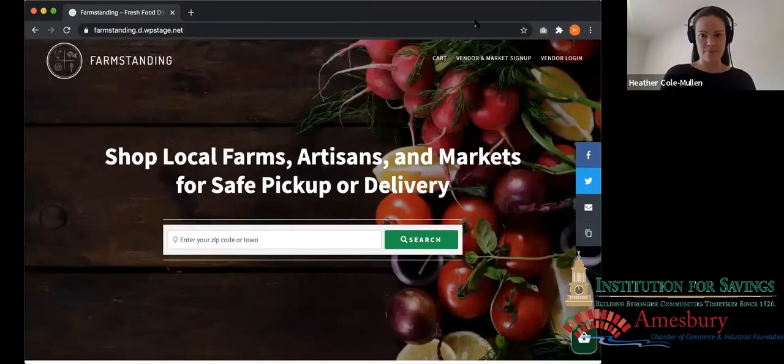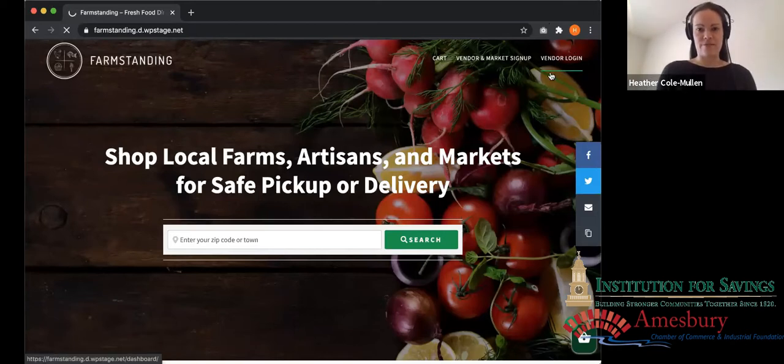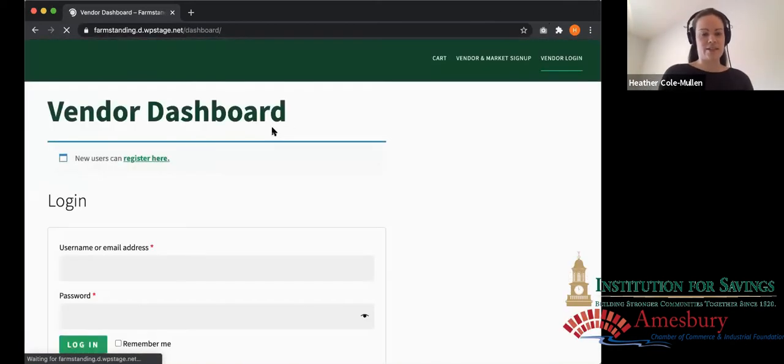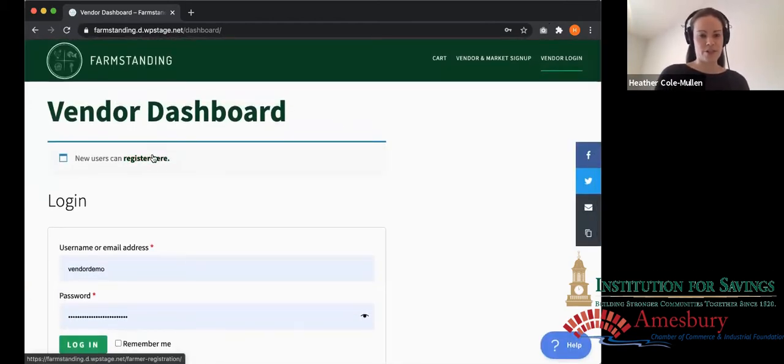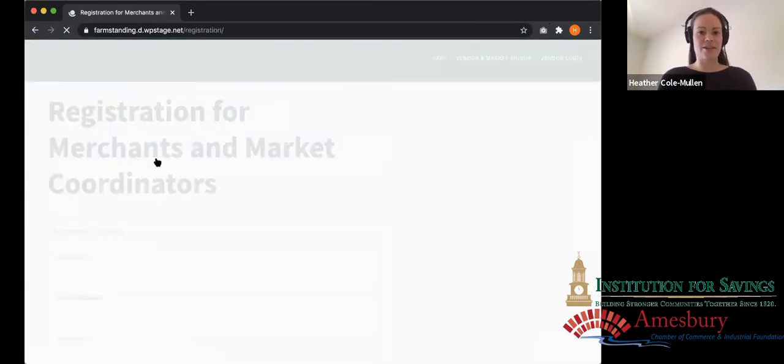And so some of you have already seen sort of how it works, I guess, but I will just start in. I'm going to show you the sign up from scratch. So let me get in here and do a screen share. Great. So from the homepage, you can just click on the vendor login anytime to do a normal login. But for your first time, just use this register link to get started.